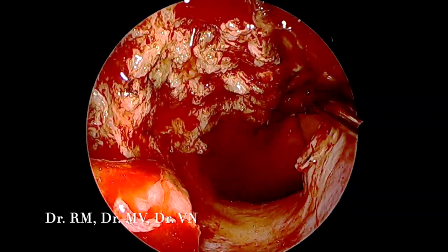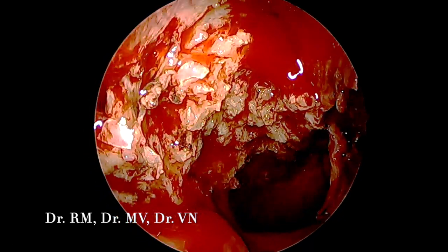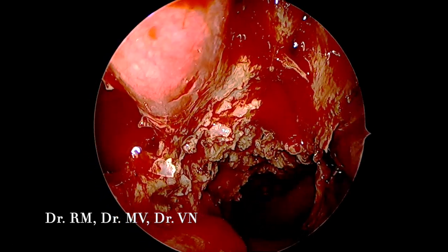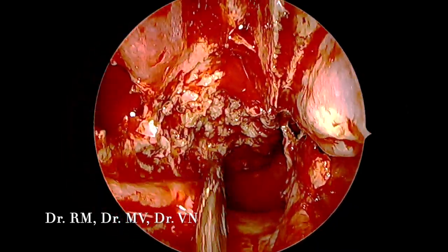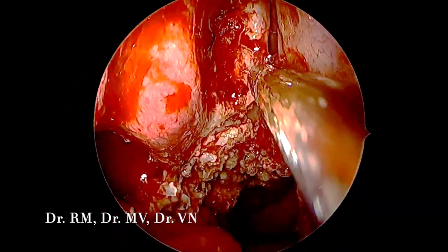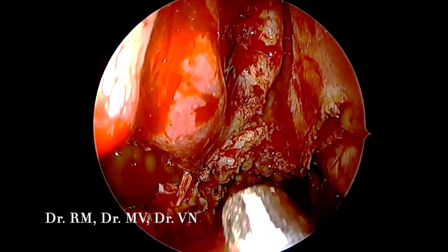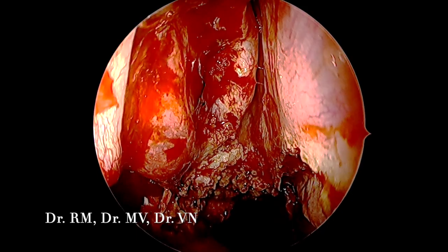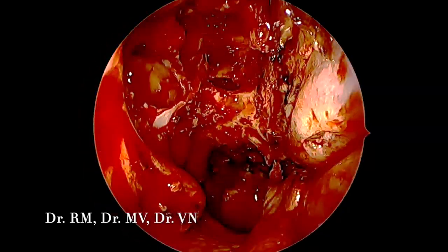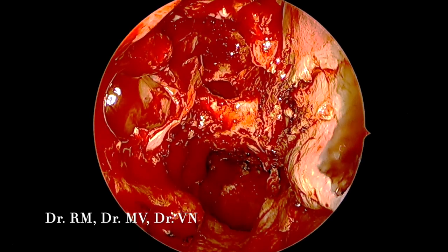And this is a final picture of that. Of course, the mass is very huge and we can't deliver it by the nose. Very simple, very minimal blood loss. We did this case. It's a great thanks to Dr. Mahendran for the wonderful case.